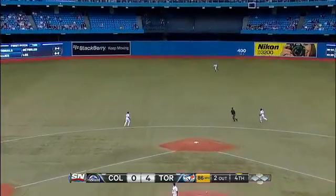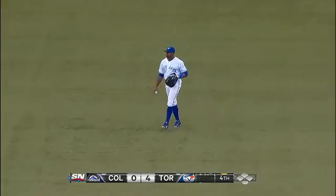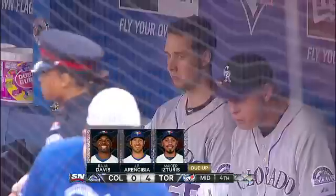Kadir lifts a fly ball into center. Rajai Davis ranging in. He gets there, and another good inning for Esmil Rogers. We played three and a half here at Rogers Center. Blue Jays have a comfortable lead.